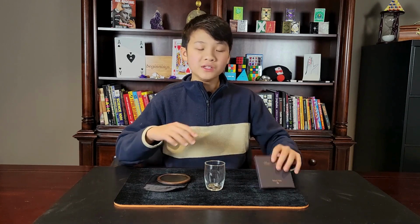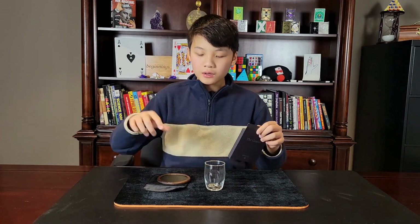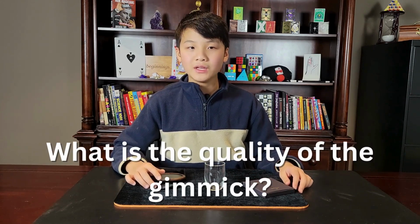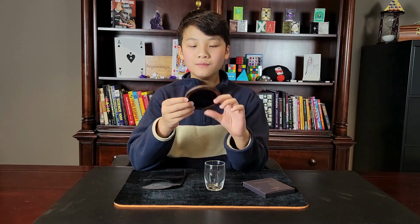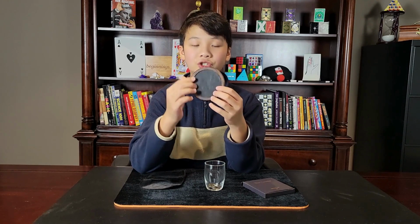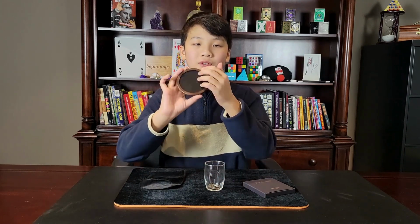In addition to all these props, the coaster and the bag, you will get a tutorial link to a downloadable or streamable Vimeo tutorial. What is the quality of the gimmick? The coaster is very good quality. It's very nice, and the color they chose for the wood is very elegant. The leather side of the coaster is good, and on this side, the leather is actually deeper down than the wood. What I mean is that the wood is almost like a rim.